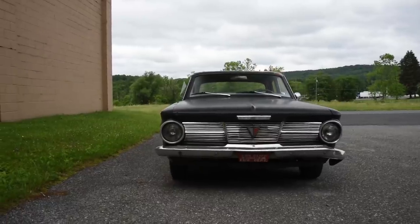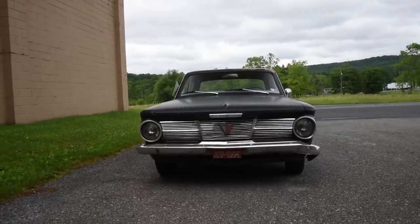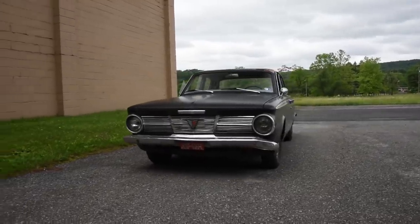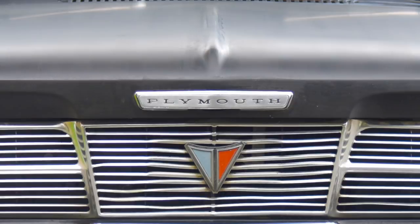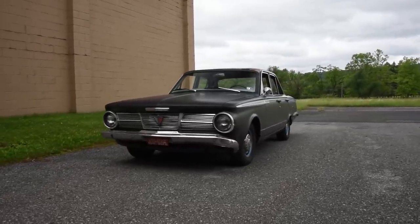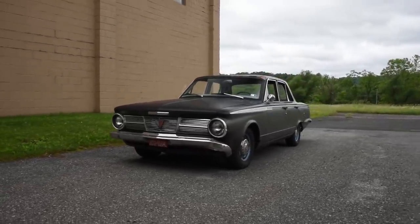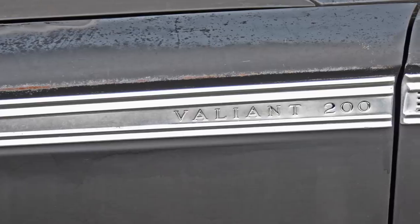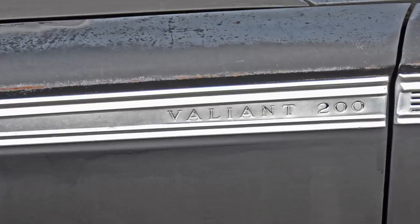In its first year, this car was its own brand. They tried to say it wasn't a Plymouth, it's a Valiant. But then by 1961, it just said Plymouth Valiant anyway, so whatever. But then in 1962, it dropped the Plymouth name again and was just called the Valiant. But then it was right back to being called the Plymouth Valiant in 1964 onward. Which brings us to this model, which is called the V200.